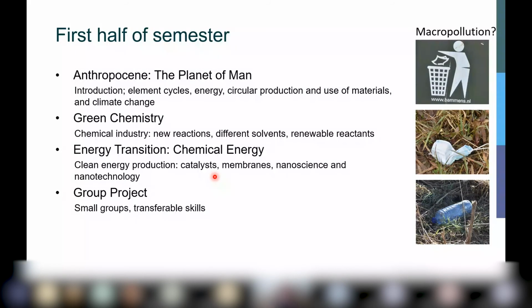But let's have a quick look at these courses. So the first half of the semester, so a quarter of a year, is Anthropocene, the planet of man, we call that. So that's an introduction into element cycles. You need to understand what nature does with nitrogen, with phosphorus, with carbon, all these important elements. How are they converted into each other? If you want to recycle something, you need to understand the basic life cycle of elements.